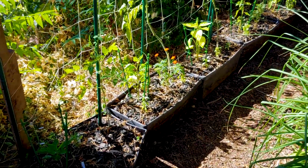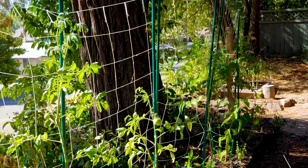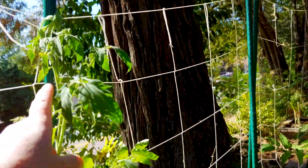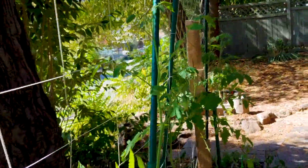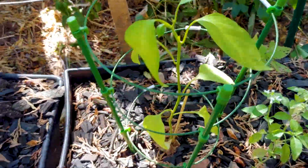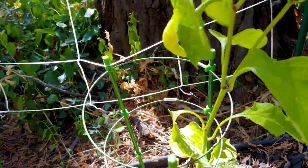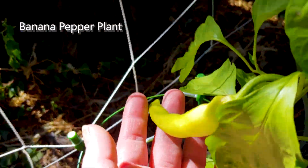Here is the state of the tomato and pepper patch. Quite a few tomatoes have gotten pretty tall. The pepper plants are doing as expected. I even have a banana pepper plant here. Look at that.